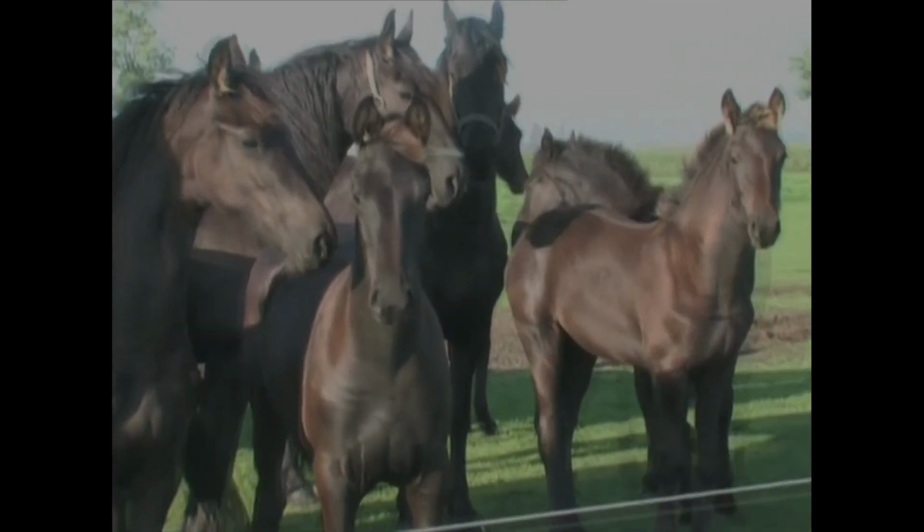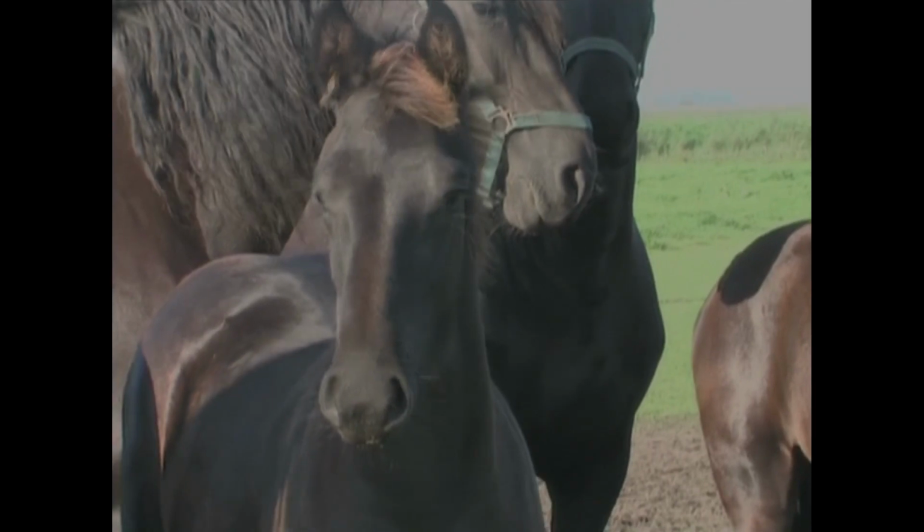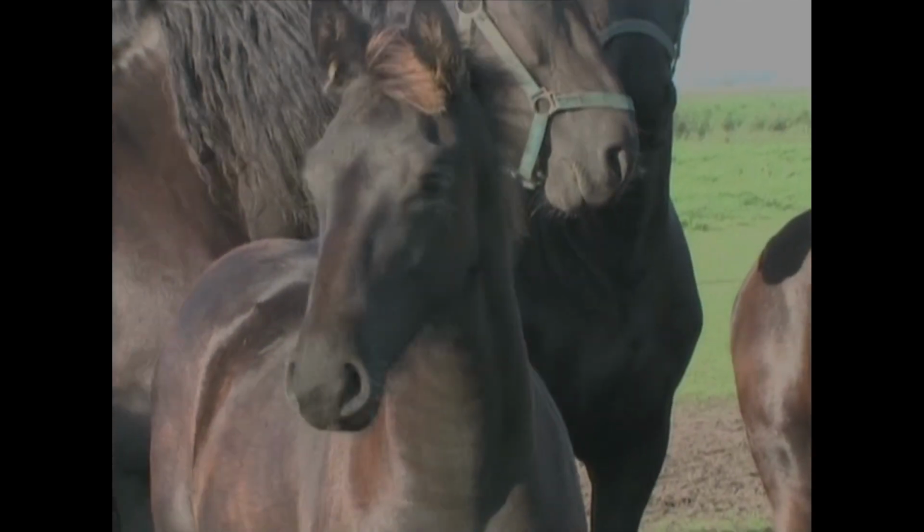It's a good idea to have several mares and foals turned out together in one pasture. As they play together, the foal's development will be stimulated.